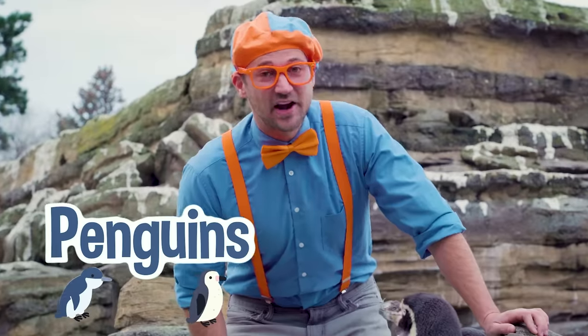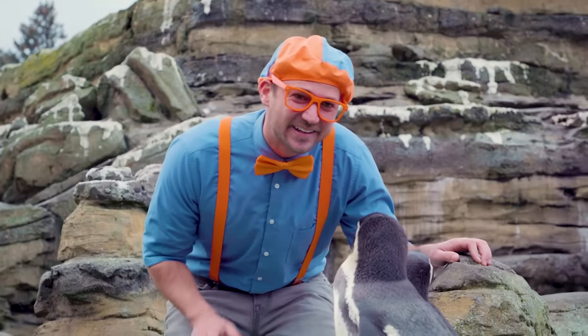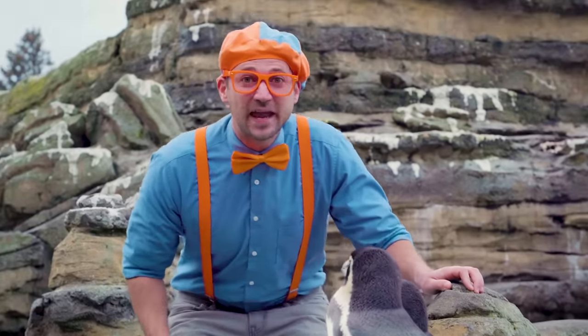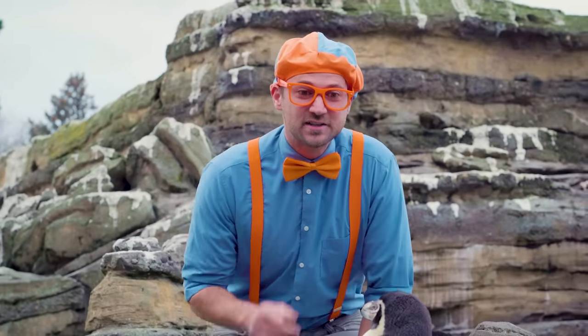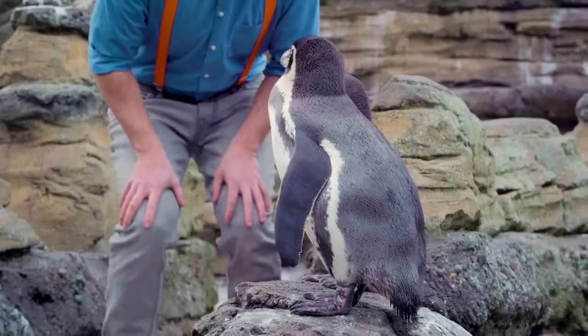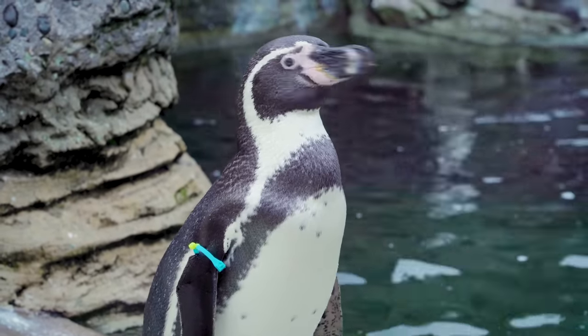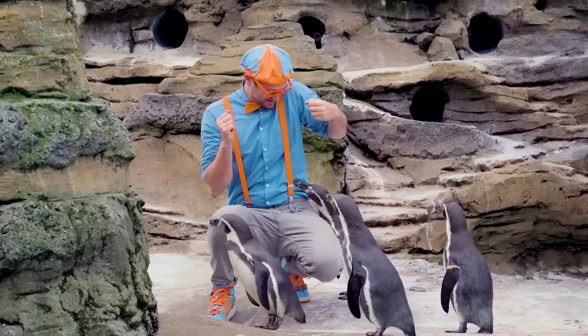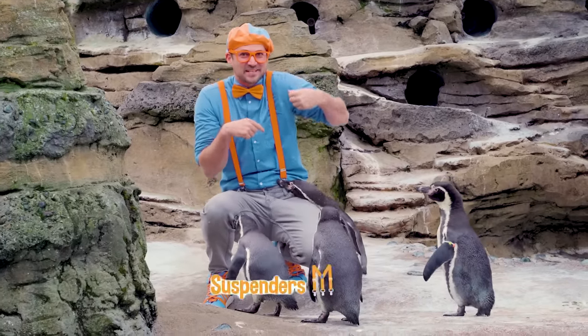Yeah, these are penguins, and they're actually Humboldt penguins. Oh, they are so cute. Hello. These penguins' native land is Peru and northern Chile. That doesn't sound like a cold place. Those countries are actually really warm. So these penguins live basically in the desert. This penguin likes my suspender.